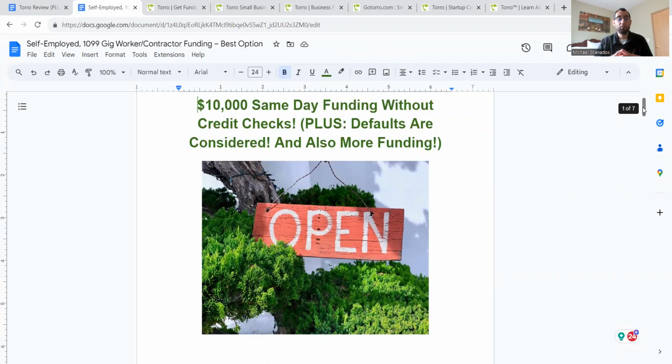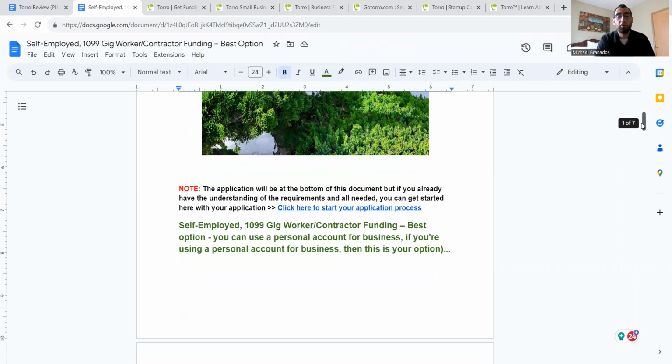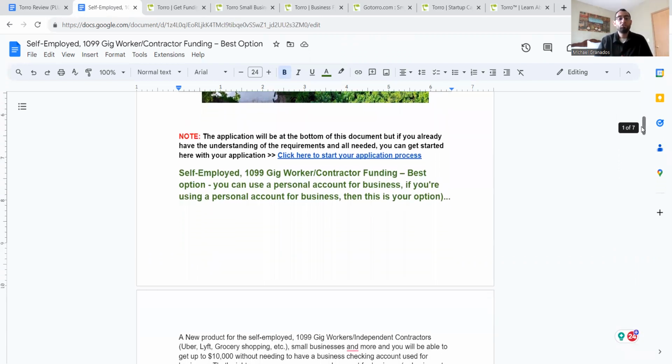Make sure you completely clear things off, especially when it comes to credit-backed programs. This one is more of a revenue-backed advance or loan. It's more of an advance, not technically a loan, based on your future receivables. And this one is very strong, and I've helped out people with it. And there's just a note there.